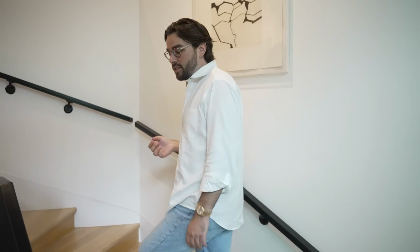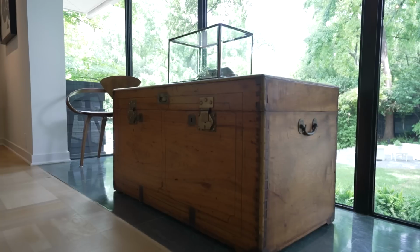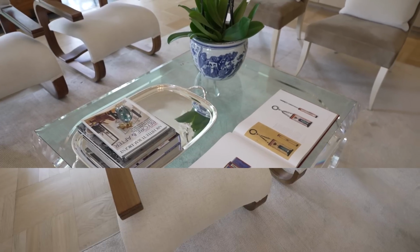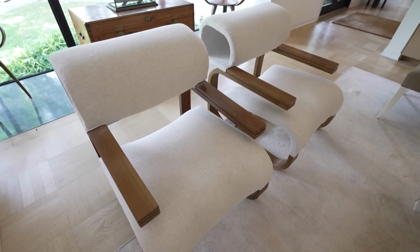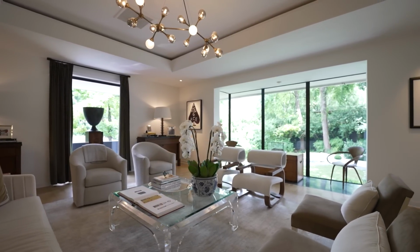All right, let me take you up the stairs so I can show you what renovations we've done to the house since we purchased it in 2021. One thing that I did when we purchased this home is I left the rooms named what they were on the actual phone landline system. And so the first room that I'm gonna show you is going to be the parlor.